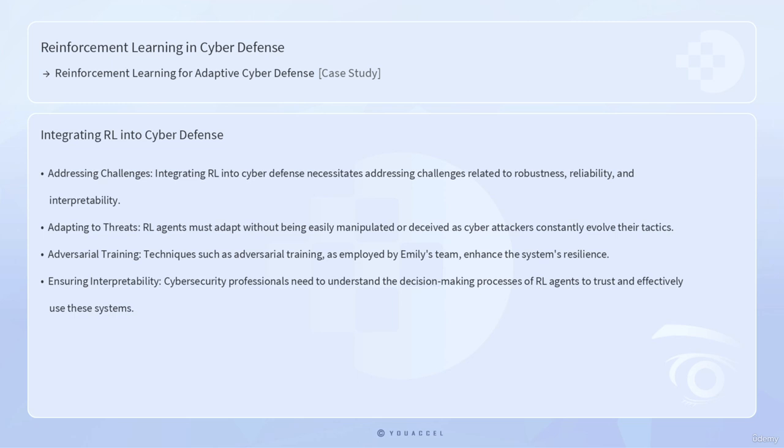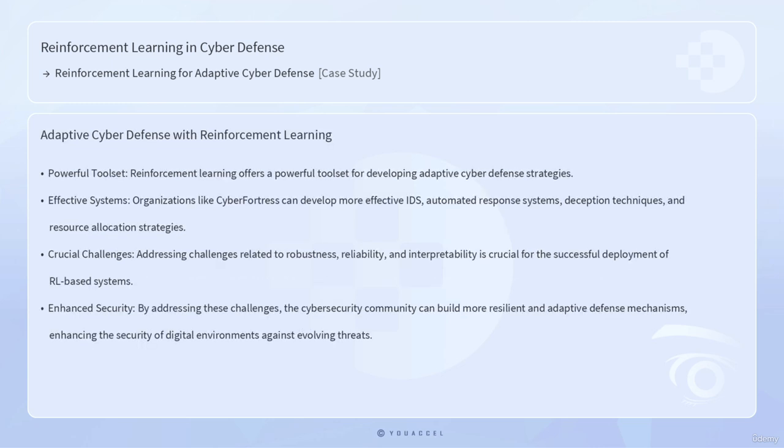However, integrating RL into cyber defense also necessitates addressing challenges related to robustness, reliability, and interpretability. Cyber attackers constantly evolve their tactics, and RL agents must adapt without being easily manipulated or deceived. Techniques such as adversarial training, as employed by Emily's team, enhance the system's resilience. Ensuring interpretability is equally important, as cybersecurity professionals need to understand the decision-making processes of RL agents to trust and effectively use these systems. In conclusion, reinforcement learning offers a powerful toolset for developing adaptive cyber defense strategies.